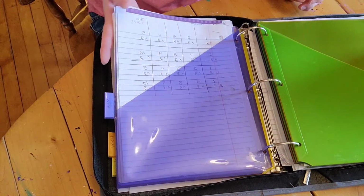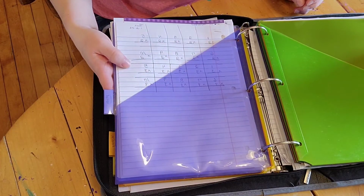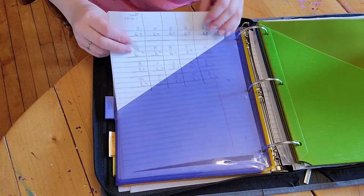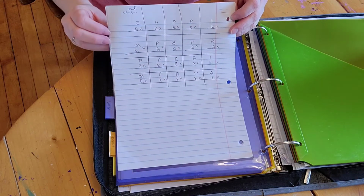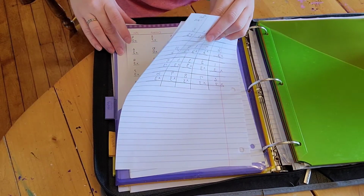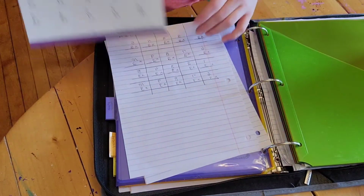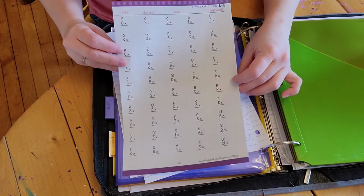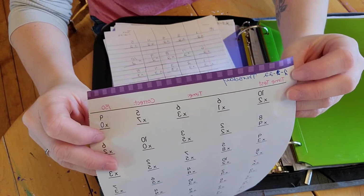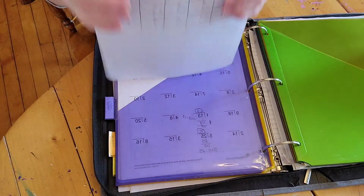Math. And I do have a lot of extra worksheets in here. The books that we use don't have a lot of extra work in them. Right now we've got multiplication sheets, division sheets. Again, stuff that the books that we're using kind of fly through. And then I put the day of the week and the date that we are going to use it, and then I make a note of it in our schedule.